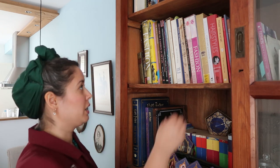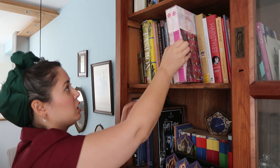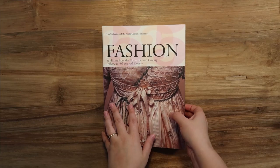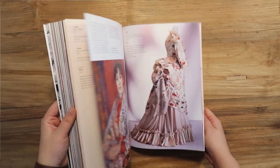Another book I would highly recommend is the 25th anniversary edition of Taschen's fashion book. It comes in two different editions. You have the really big and thick one, and I have the more compact one that's split into two. And it's full of high quality pictures and detail shots of amazing and beautiful costumes.